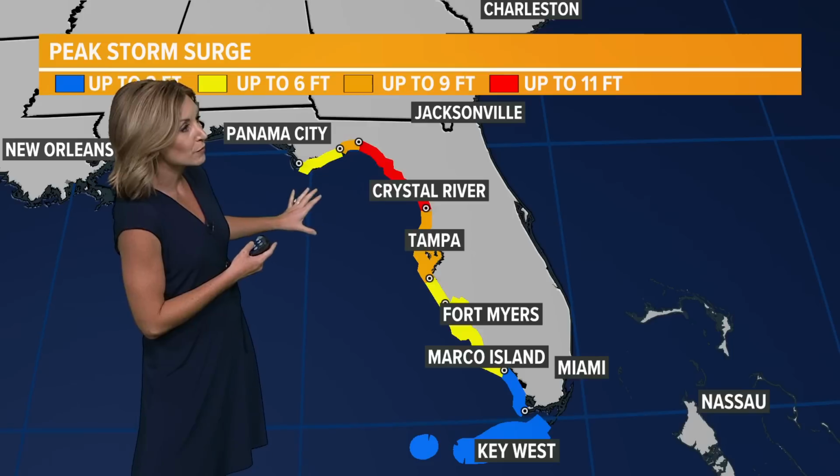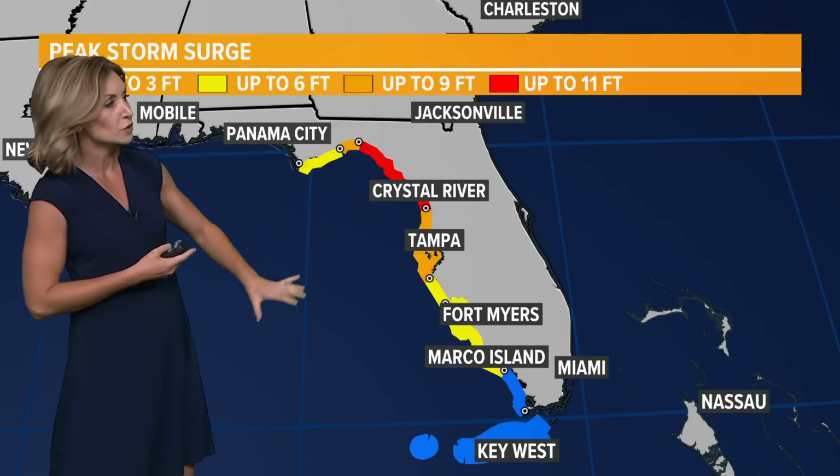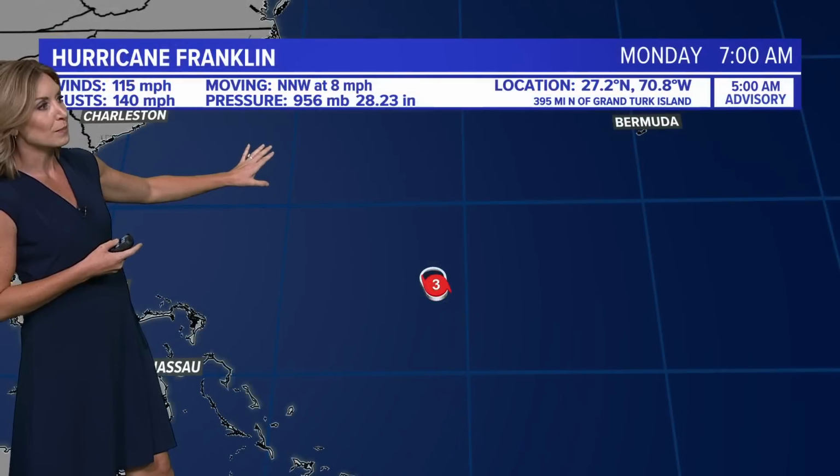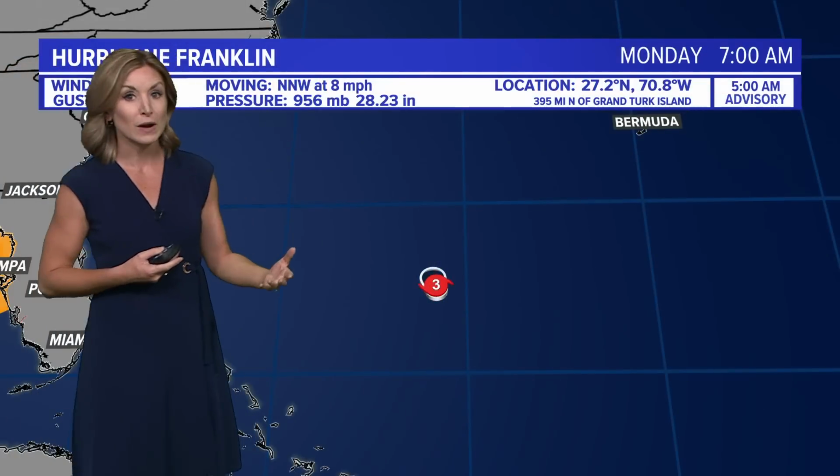The farther away you get from the center of the storm, the lesser the storm surge. But you can see storm surge up to 6 feet expected all the way down into Marco Island and parts of the Florida Panhandle. We also have Hurricane Franklin on the map.